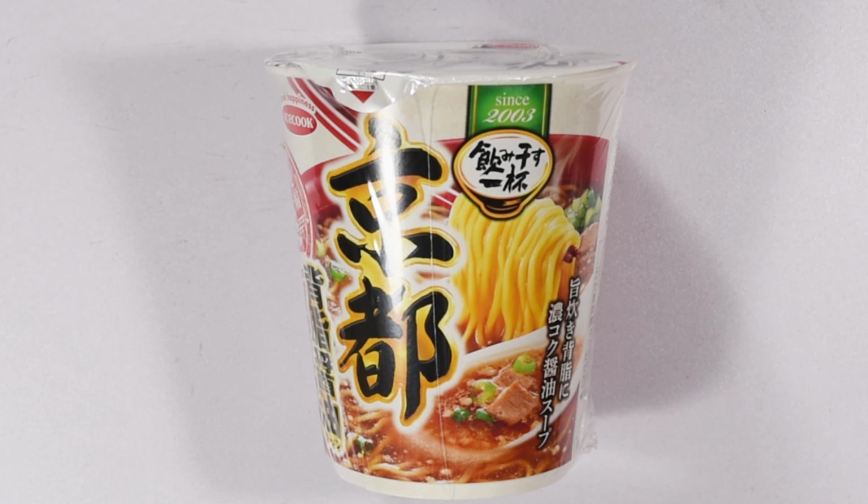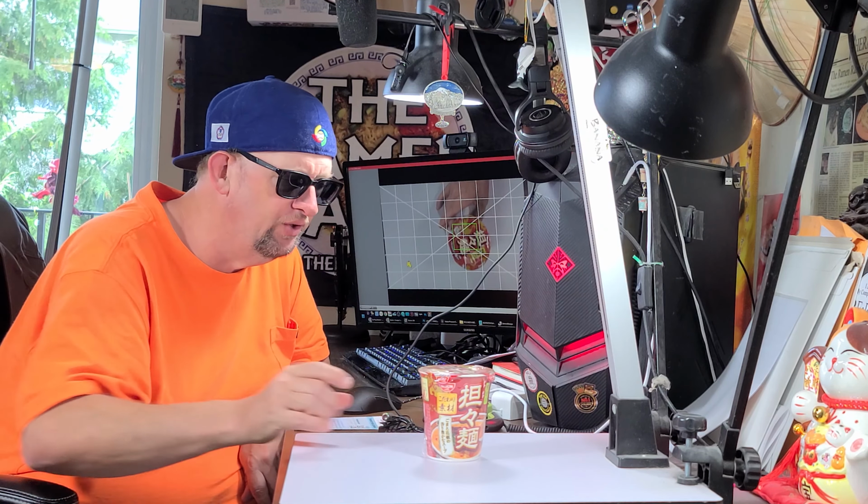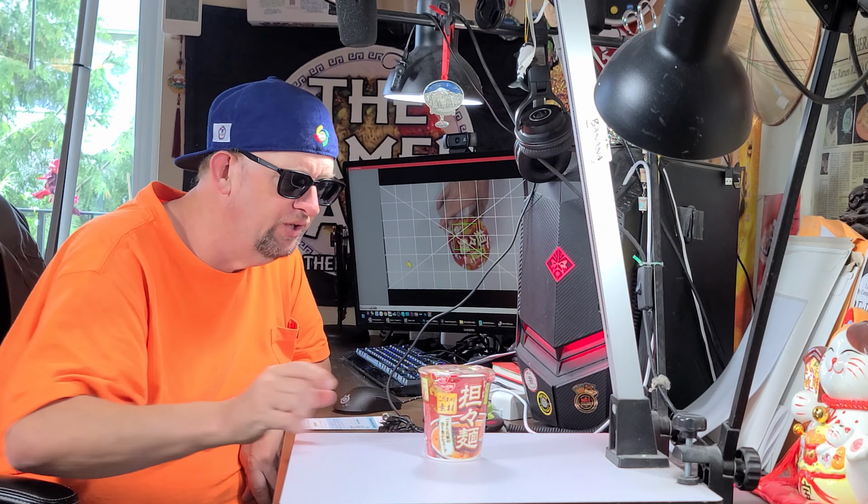And next, a neat one from Nissin. This is Nissin no Tantan Men. And Tantan Men is a very savory, flavorful, thick, rich monstrosity of wonder to behold. So I'm expecting good things from this cup.